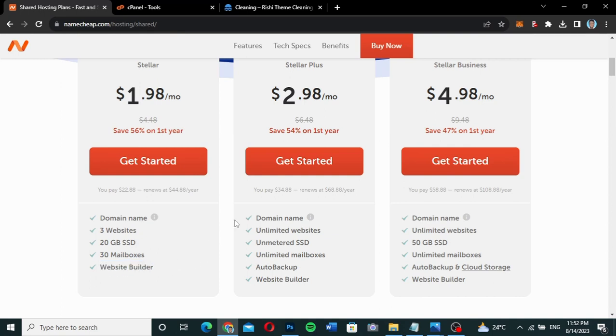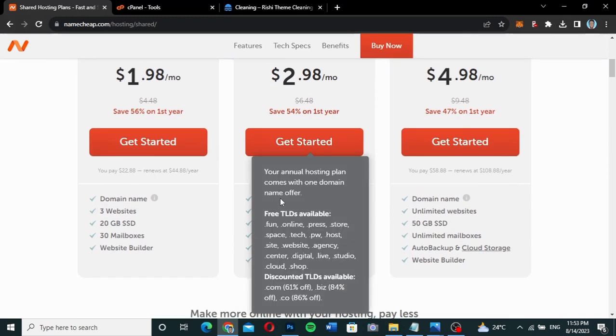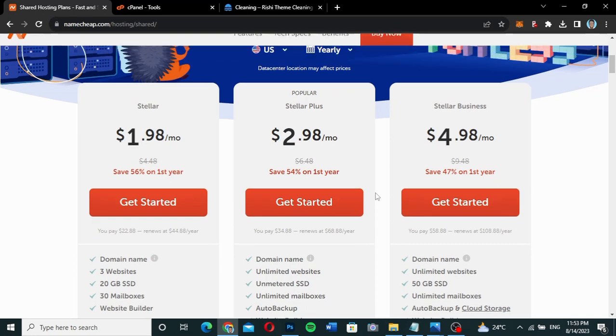But if you want to use this one, then you're going to have unlimited websites and unlimited SSL. If you go ahead to use this one, you're also going to have unlimited websites, and then this one over here, which says 50 gig SSD. Basically, a lot of people pick this one over here, because it's quite okay if you're hosting more than maybe 3 or 4 websites on it. So I'm going to choose this one.